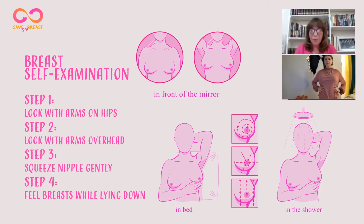So the first step, you're going to begin by looking at your breasts in the mirror with your shoulders straight and your hands on your hips. You're checking the size of your breasts. Now, nobody has two breasts exactly the same size, but they should be close.